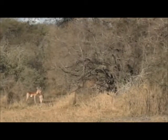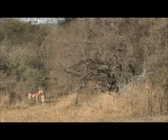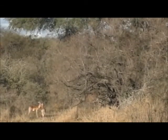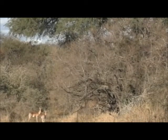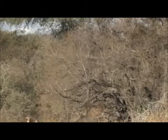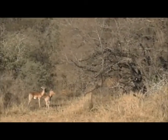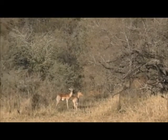rutting season would have been the first time that they would have been ousted from the herd, and they would have been part of bachelor herds. Right throughout the rutting season, taking the brunt of the ire of the old rams that were sparring and needed to vent some of their anger on something smaller and less reactive.